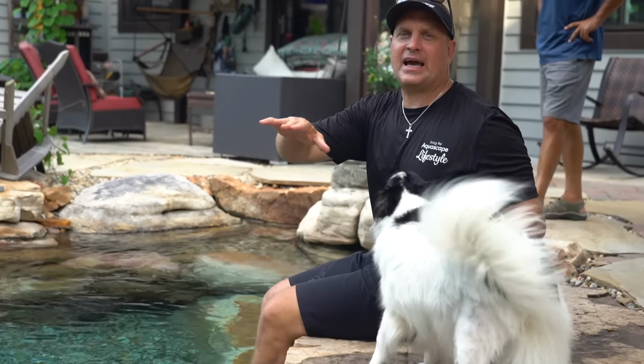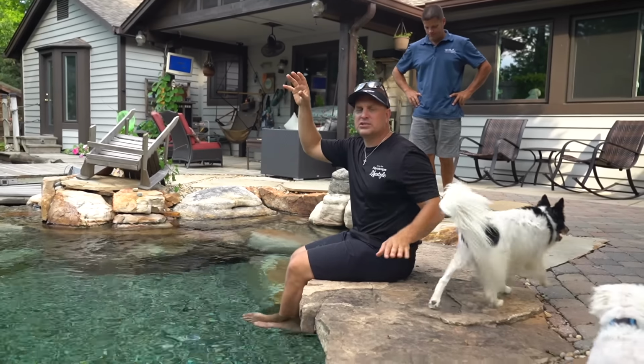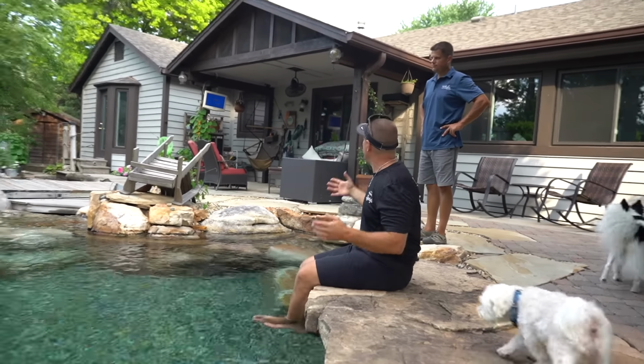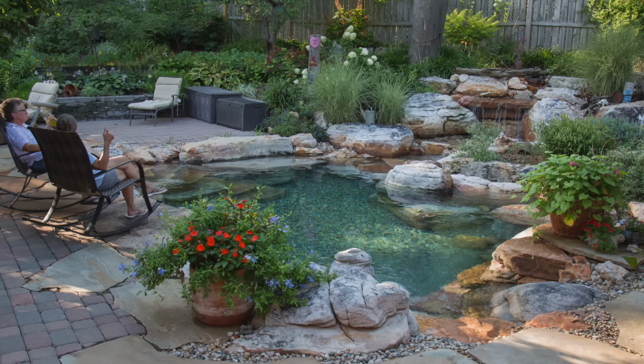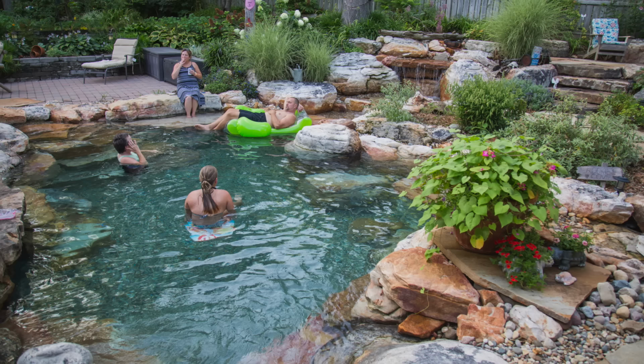And here's a cool thing. They actually said that the sun heats up the rocks and it's like a natural heater for this recreation pond. That's awesome. Yeah, it's incredible. And what's neat is that this is a hardworking couple. They've literally spent their money to vacation at home in this backyard.